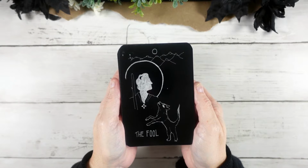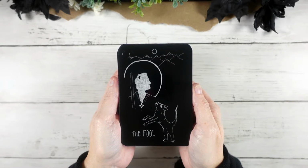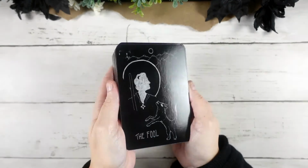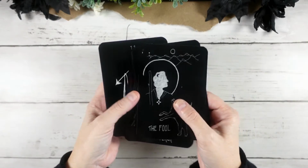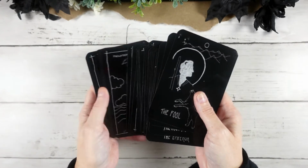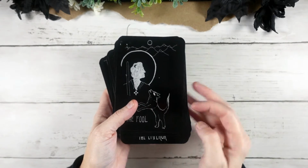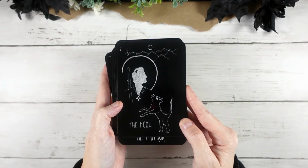The biggest difference between this deck and the indie edition is I do believe the indie edition was matte, where this is glossy. You can see it's catching my lights there. However, I don't think it detracts from the artwork at all. And it actually makes the cards slide a little bit easier. So we'll see when we go to shuffle it what that feels like. But to start off with, let's go ahead and jump into these cards.